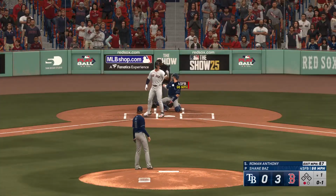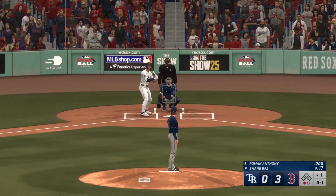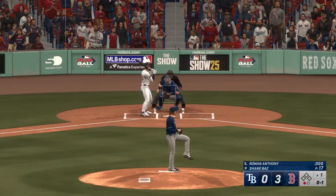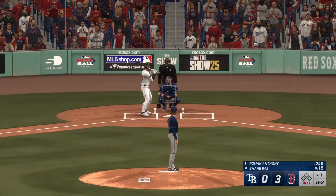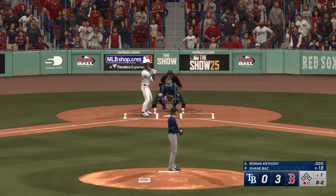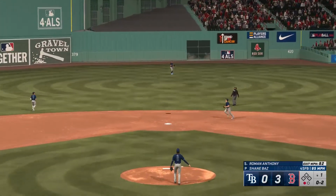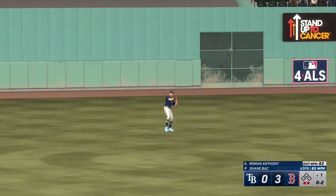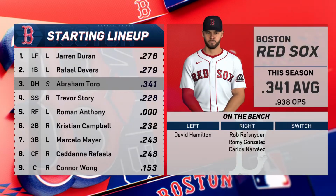He swings and fouls one off. That one finds the zone, and that's strike two. Swing and a ball lifted to center field. Meisner puts it away for the out. Time now to check out the lineup for the Boston Red Sox.